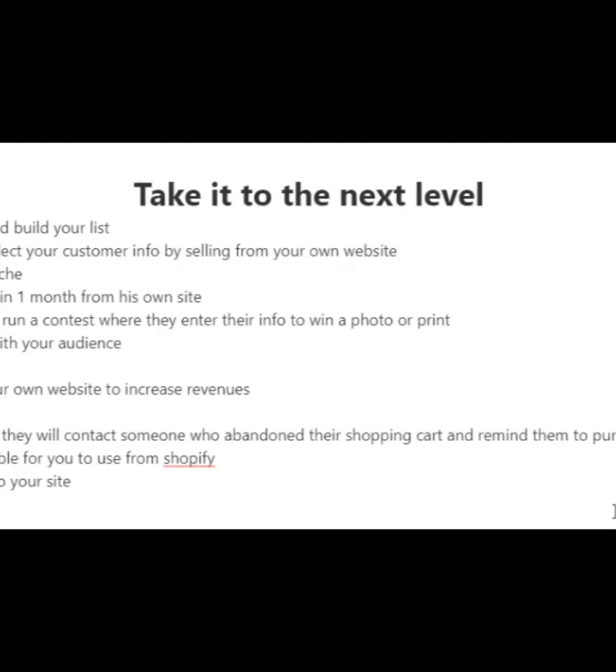Now, what I recommend you do, if you are going to start your own website, is to make your website focused on one niche. I know of somebody who made $4,000 in 1 month from his own site.